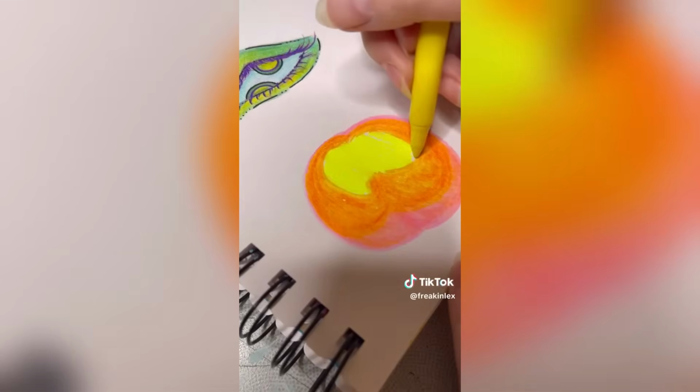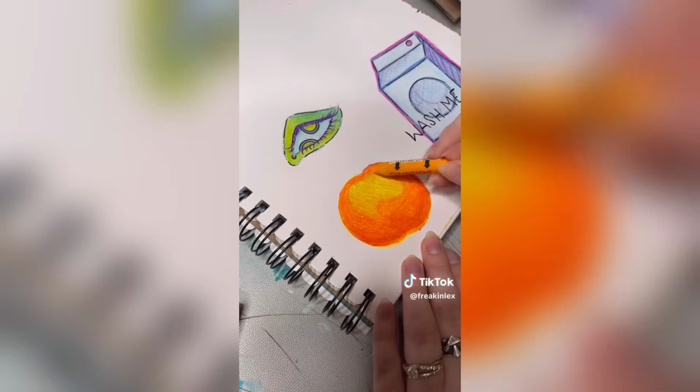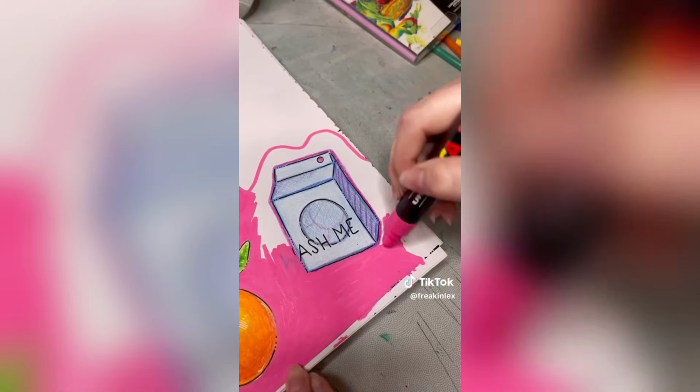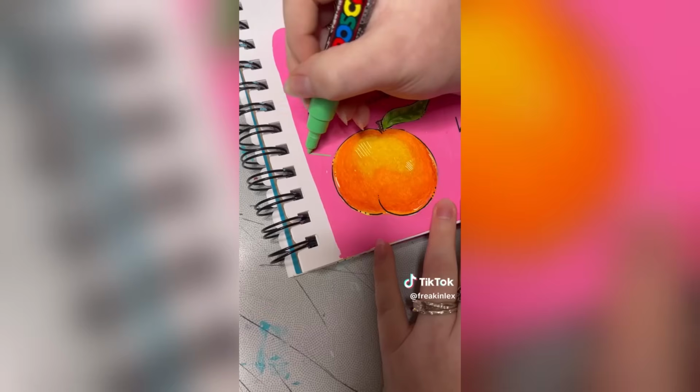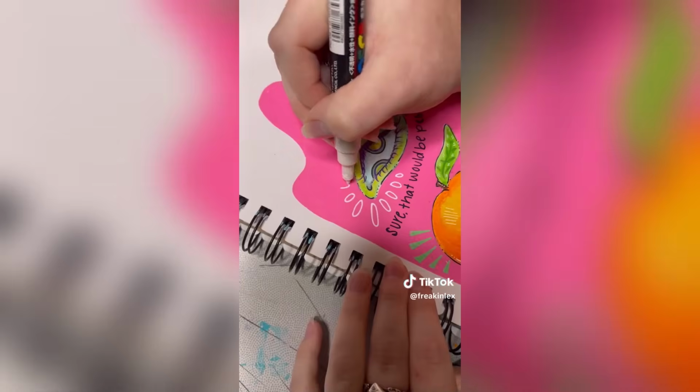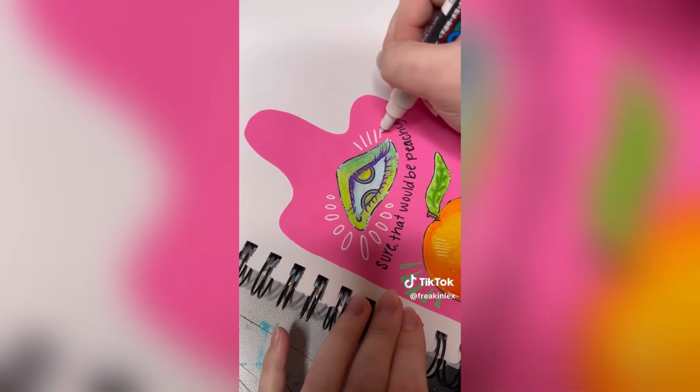The gist of this activity is taking a notebook and getting whatever art supplies you have that aren't your typical medium. I do make a lot of mixed media art, but my go-to medium is acrylic paint, so I'm going with crayons, colored pencils, and these acrylic markers.